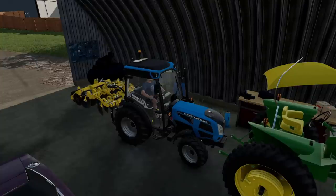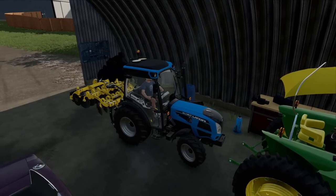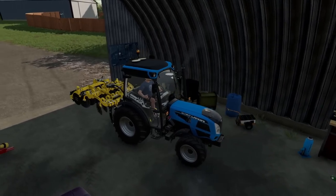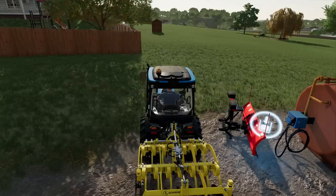Am I not putting it in gear or something, or what's going on here? Oh! Don't do that. I forgot this thing has like 8 gears going backwards. And that truck's now got a dent in the door.